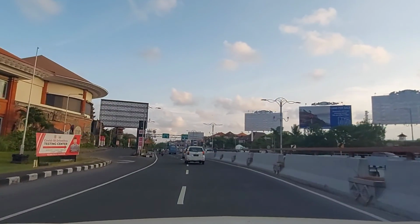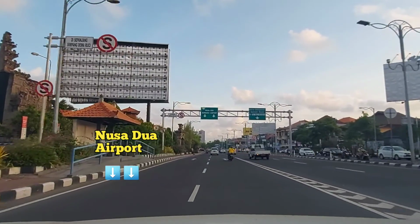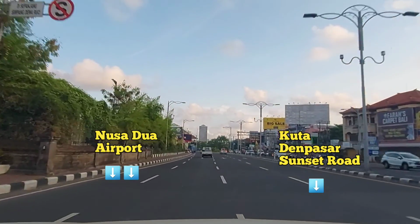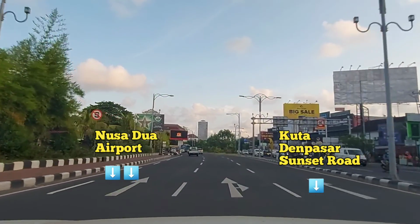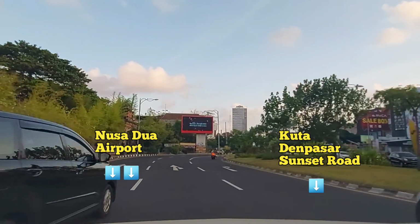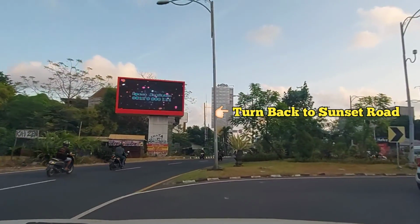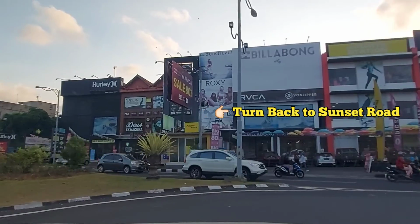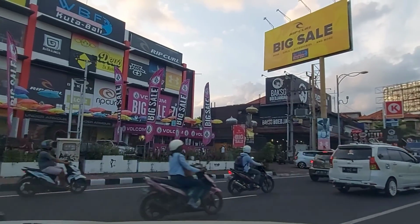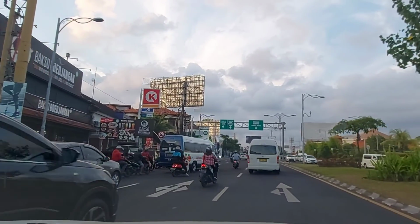On my left side is Mall Bali Galleria, or known as MBG. It's also one of the biggest malls in Bali. There are many sport outlets in here, such as Billabong and then Rip Curl and Roxy. So there are actually many shops of that kind in here.